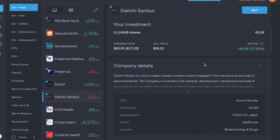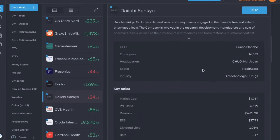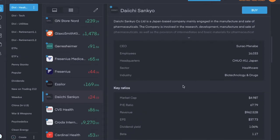So it's a Japan-based company mainly engaged in the manufacture and sale of pharmaceuticals. So it's in the biotech and drugs industry. Dividend yield is another quite low 1.06% and it pays a quarterly dividend.